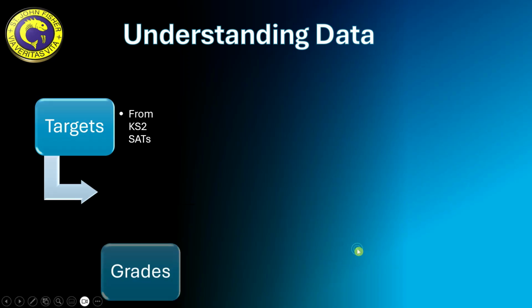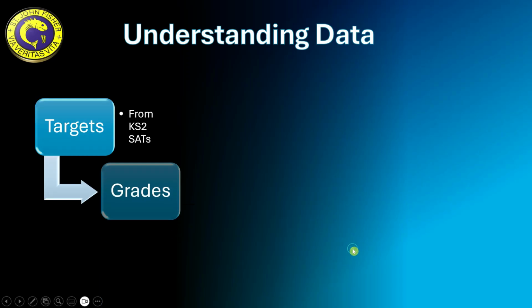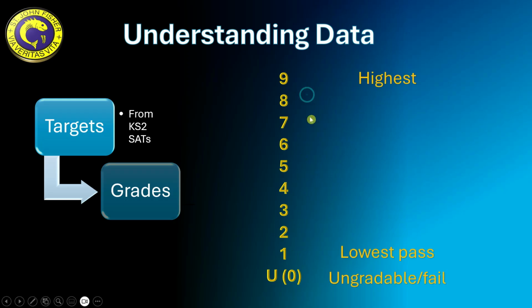So if that's where the targets are, what grades do we use? The grades that we use are GCSE grades. GCSE grades run from 1 up to 9. A 0 or U, which is ungradable, is the only fail grade at GCSE. All grades above that are passes, with 1 being the lowest pass and 9 the highest.